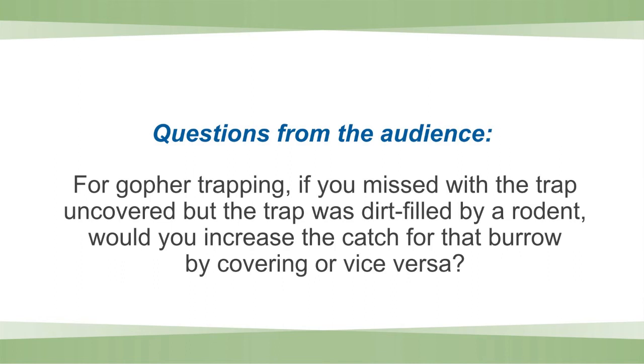But my general feel and assumption is this. Let's take a step back first. By missing, I guess the question is, did it actually trigger and snap at the gopher and miss it? Or did it just get plugged up with loose dirt but was never activated? Because if it was never activated, then I think you can still catch that gopher relatively easily. If it was actually triggered and it snapped at the animal, then it's going to be much more difficult to catch. So if it was just plugged, I would probably just try to reset that trap somewhere else in a similar manner and try to catch it.